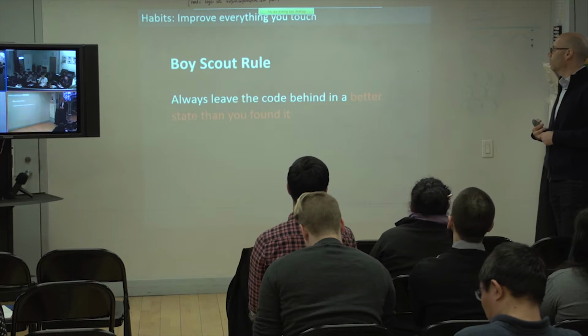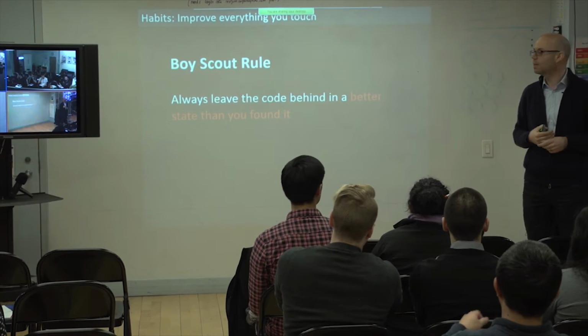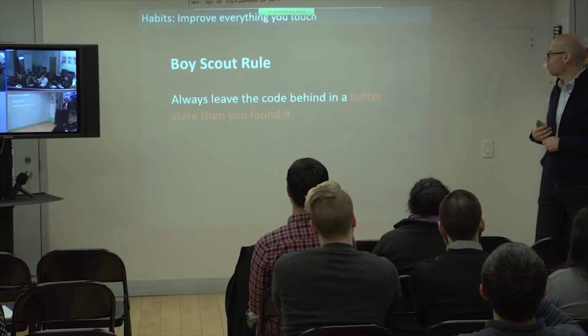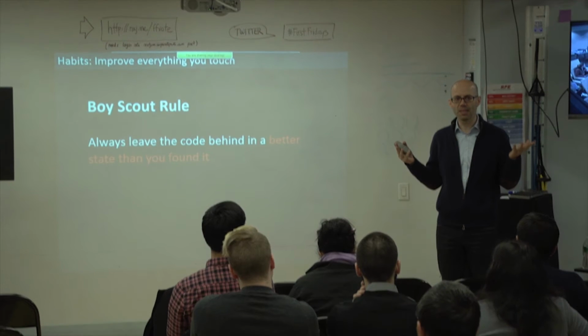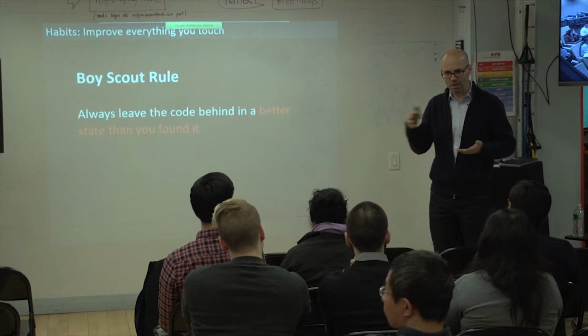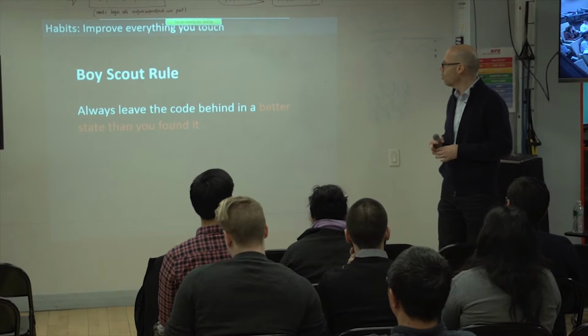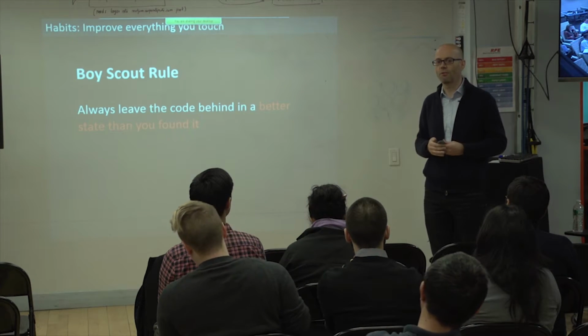So another simple rule. This rule is about improving everything you touch. These are mindset things, right? So, Boy Scout rule. When you open a file, if it's missing a header, add a header. If it's missing a comment, add a comment. If something is not well understood or defined, just comment it and explain it better. Whatever you see is missing there, touch something, leave it better than you found it.